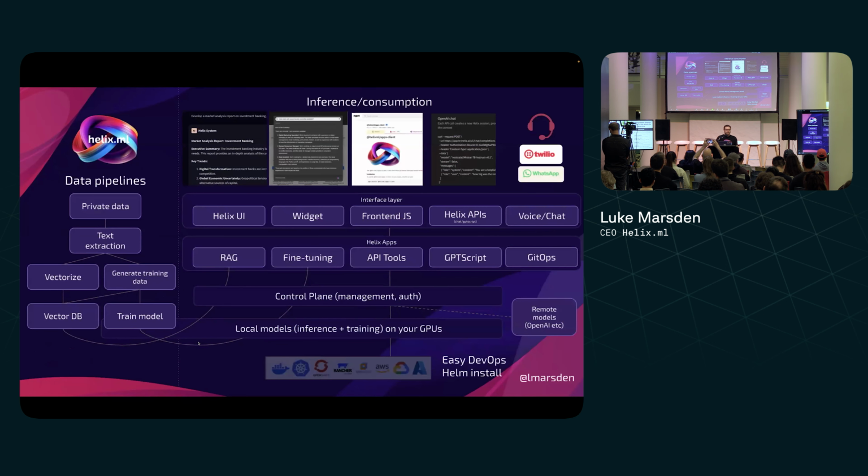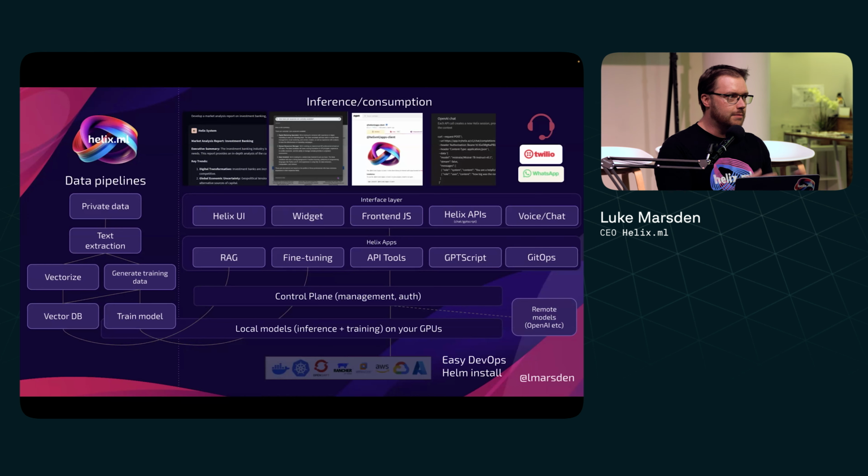So yeah, Helix does a bunch of things. I don't really have much time, so I won't go into all the detail, but you can basically see on the left-hand side, we have these data pipeline pieces where you can take data, do text extraction, vectorize, and put into a vector database. Also, we have this whole fine-tuning stack, which, like I said, we put out in December to generate training data for models from documents. And so you chunk up those documents and then literally prompt the LLM to generate a quiz around the documents, because that will be the same kind of queries that you get from users. And then you can train a model on that.